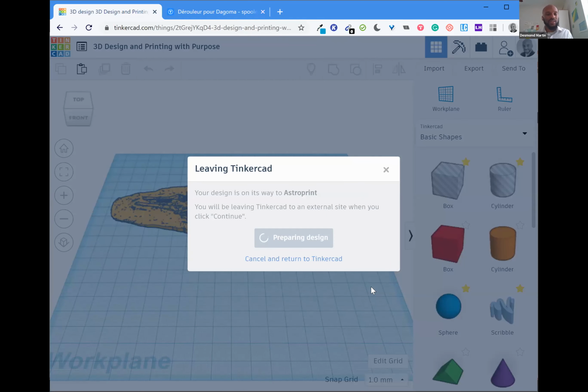They have a really wonderful online slicing platform. And what that will show is an example of the actual physical object that I've designed being made ready for 3D printing. We're not going to watch that load up just because we are running a little low on time.